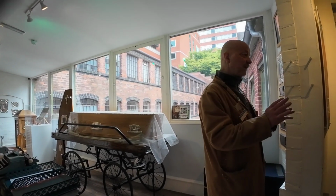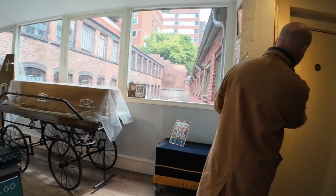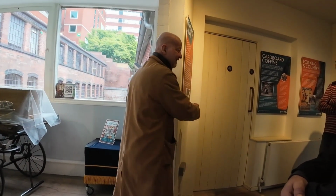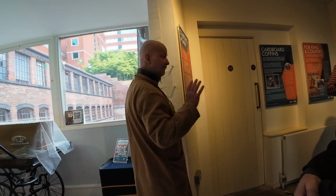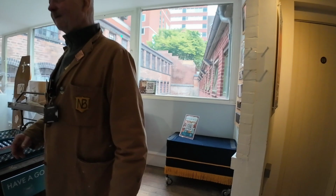Now the go-to handle for royalty is Gothic, and this is Newman's version of Gothic. It's got the letters MB pressed into it so you can't copy it. Anyone can have a Gothic handle, but it's the favourite of royalty. If you want to come through, please, have a look around.